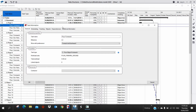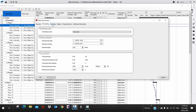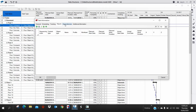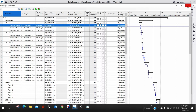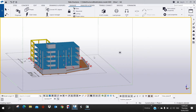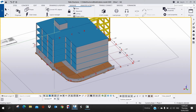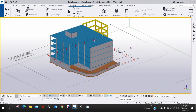Then task information, you have your general tab, information. And then the scheduling, your plan schedule, input here when it should start and when it should finish. And then the tracking. So this is the actual start if the construction already started. And then object, you can input the model on that object. Okay, so that's how task manager works. So in TEKLA Structures, you can also know if your project is delayed or up to schedule. And then my last part is for the presentation of this model.